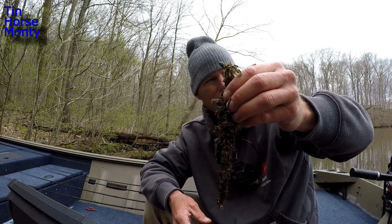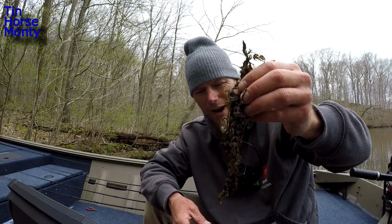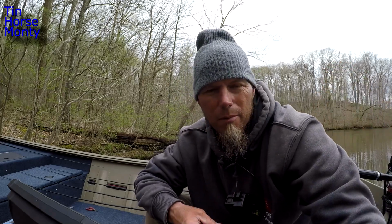This is that time of the year where the grass is annoying, but that's where the fish are at. Pretty soon it'll get more crisp and you'll be able to pop your stuff through there. I wanted to throw a crankbait, but that's not going to happen. I wanted to throw a trap. It's not going to happen.